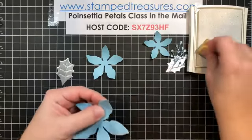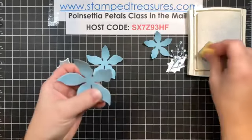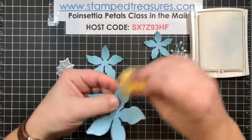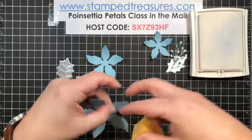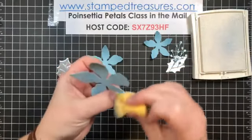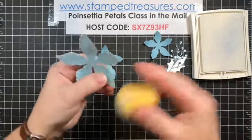Okay, I probably could have had one of these done. I know, Balmy Blue is such a pretty color, and with the poinsettia, it gives it such a different look than a red or a pink poinsettia. I think the Balmy Blue and a white poinsettia are my favorite. Completely agree, Shauna.